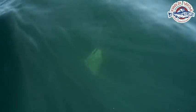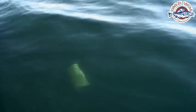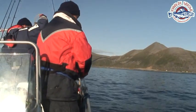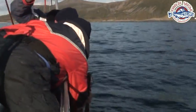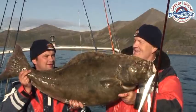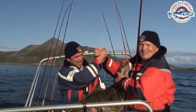What is it, Standa? It's under the boat. I've no idea. Cod? Not cod. It's a halibut. Wait, wait! Look! It's a halibut! Put that harpoon away! He's had it. Here he is. And here he is. Yeah! We've got him!